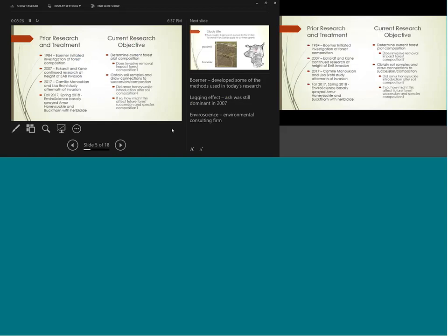Prior research, I'll be brief with this. In 1984, Borner initiated the first investigation, and he really created a lot of the methods that we use today, like the nested quadrats and the Borner importance value. In 2007, Dr. Kane and Eckert continued the research at the height of the EAB invasion, which is what I was talking about before, because it shows that at that time you had very, very high importance values for the green ash, but they were at the time being completely destroyed. It just takes a few years.